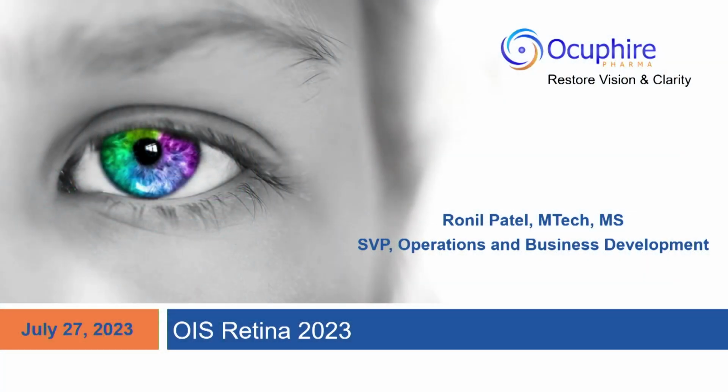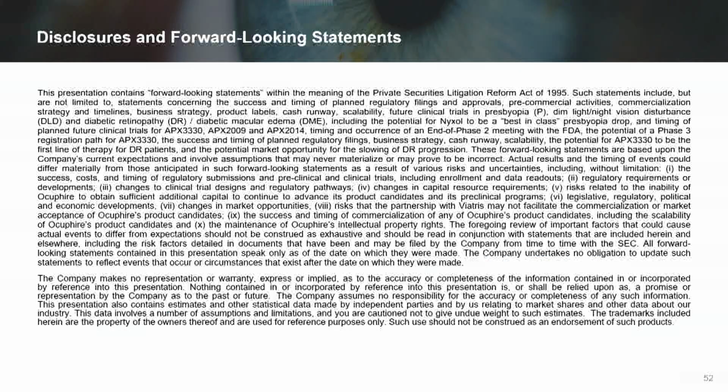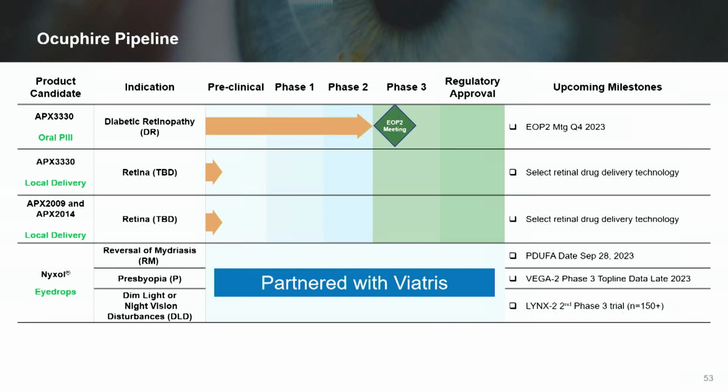Ocuphire is a publicly listed company on the NASDAQ with the ticker symbol OCUP. These are our forward-looking statements. Ocuphire's pipeline consists of oral tablet APX3330 as the leading asset in diabetic retinopathy. Ocuphire's early-stage assets are APX2009 and 2014. Ocuphire's refractive asset has been out-licensed to Viatris for $35 million upfront and $130 million in milestone payments, along with tiered double-digit royalties up to 2040.